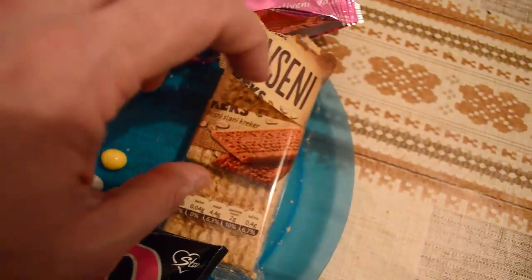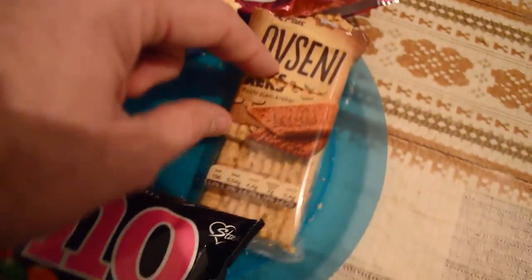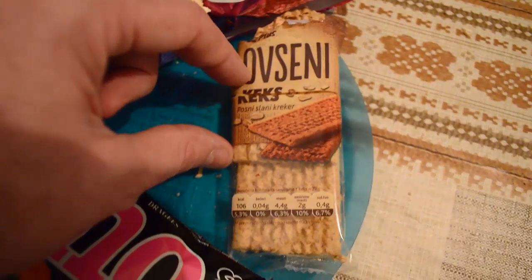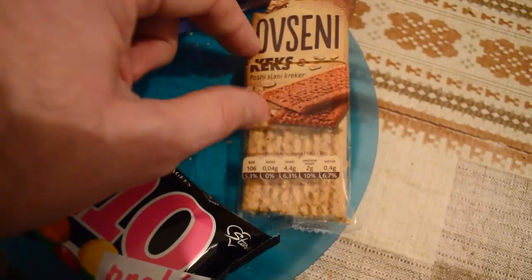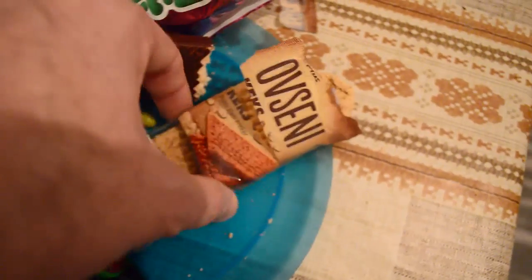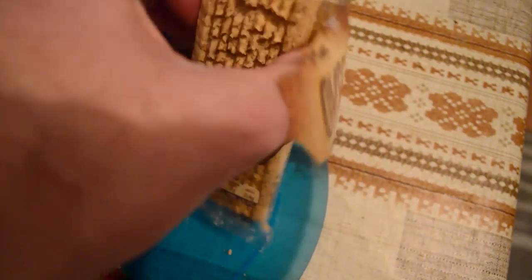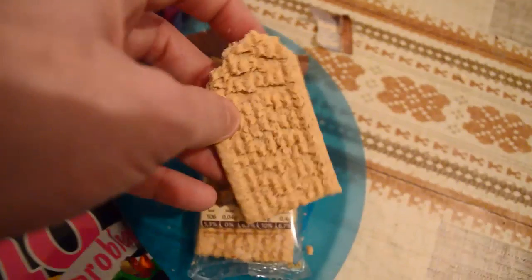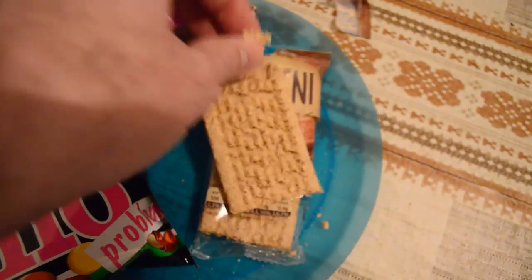My fail for the day was this one, K+. It's just strange, and I don't like to criticize things, but it's just kind of an odd thing. It was in the candy aisle. It's 2 crackers that are like this thick, and you can see on it, it's oats. And maybe it would be good with milk, if you dipped it in milk, but I don't know.